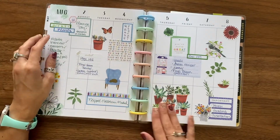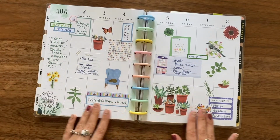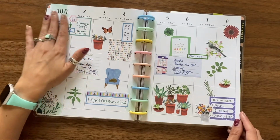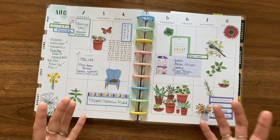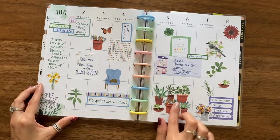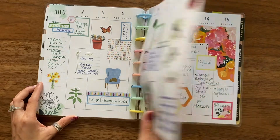Oh, look at these. I just love it. Starting the books and plants. I had to have a theme. Themes kind of help me sit down to really plan. Oh, books and plants. Can't go wrong with them.